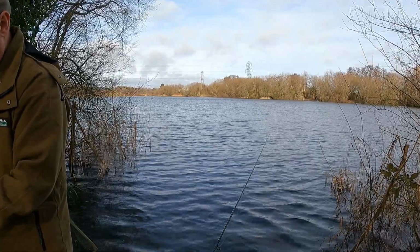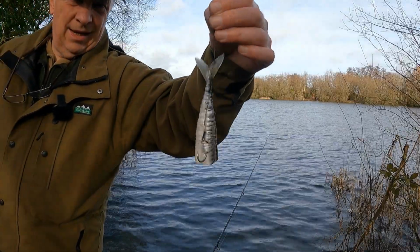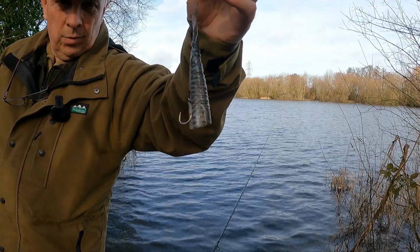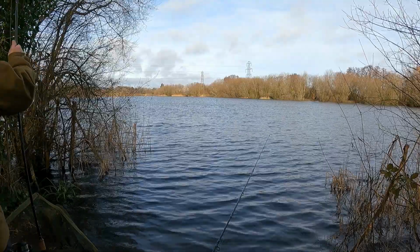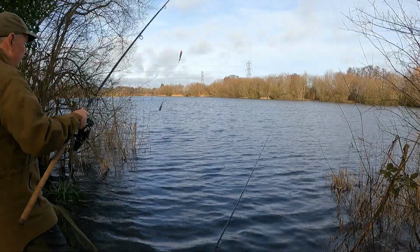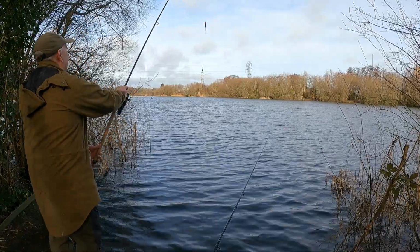Get the leaves off. Right, there we go. Mackerel on a single hook. As I say, we seem to be doing quite well with the single hooks at the minute, so hopefully, if we get lucky today, we'll get a pike. I'm going to go to the left a little bit for that one. You've literally just got to lob it out there. It's really deep, close in.